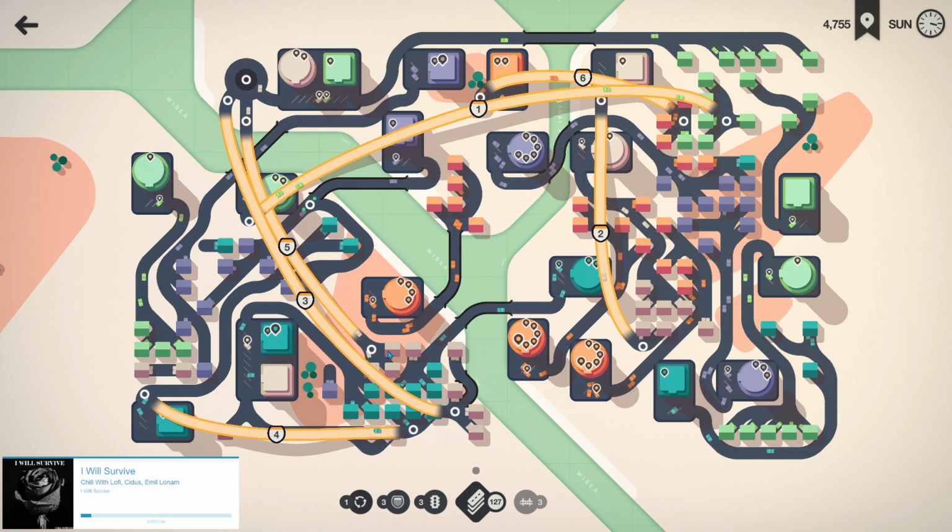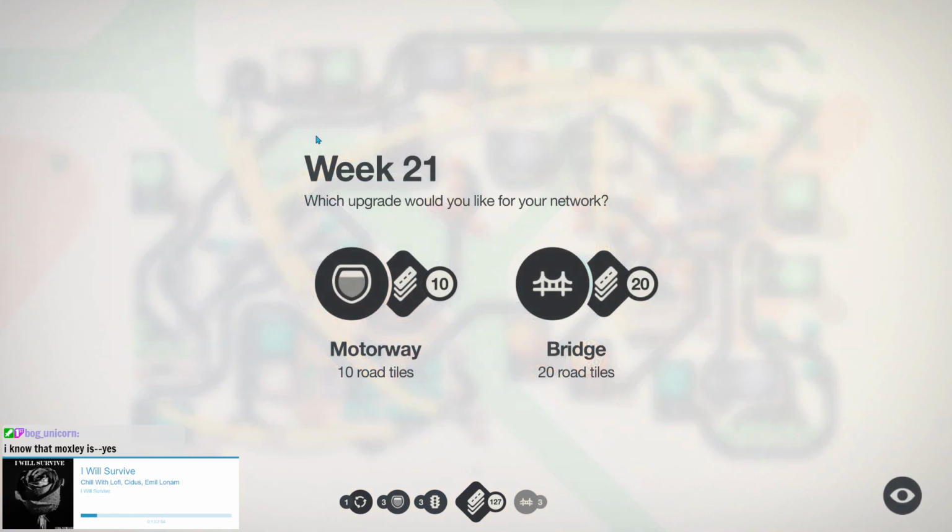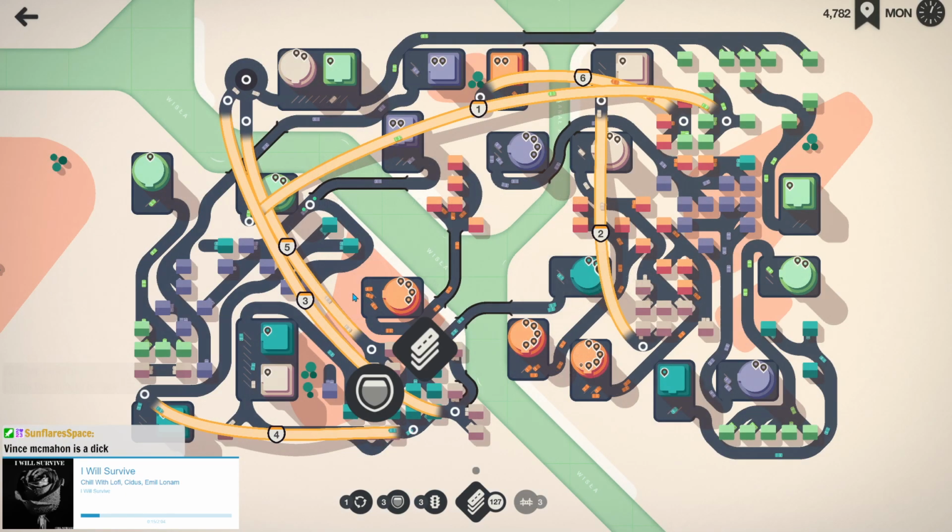Alright, so these 3 base houses are doing most of the work going into here. Give me a 4th motorway.